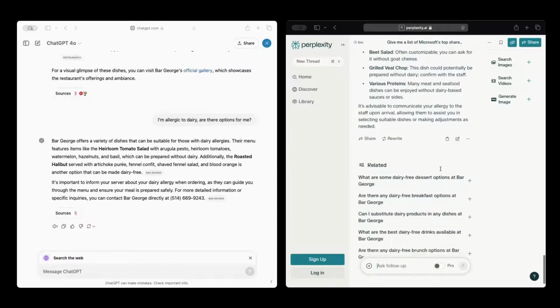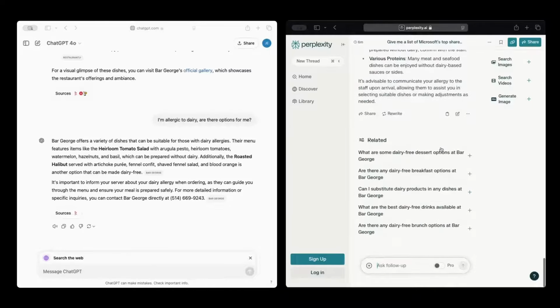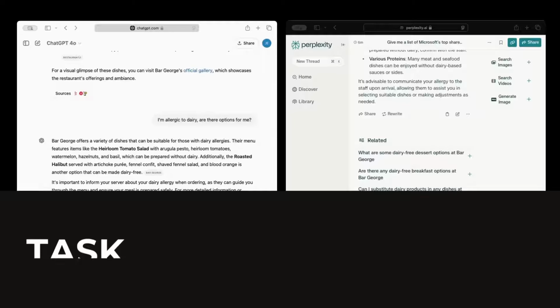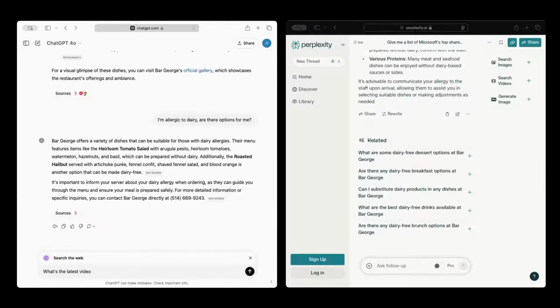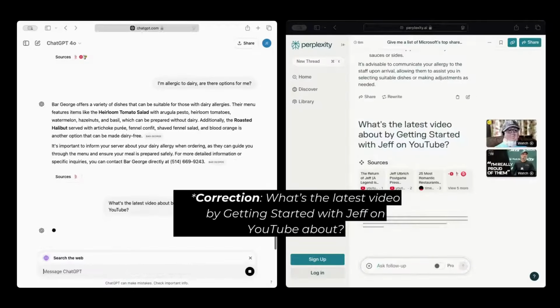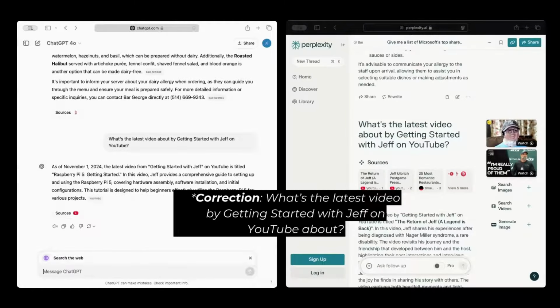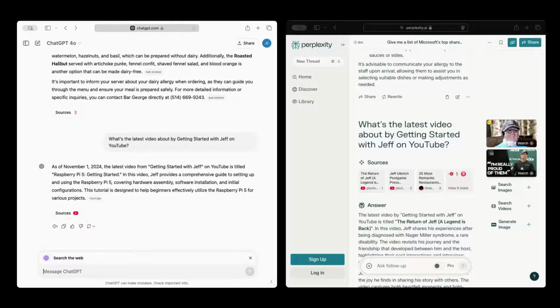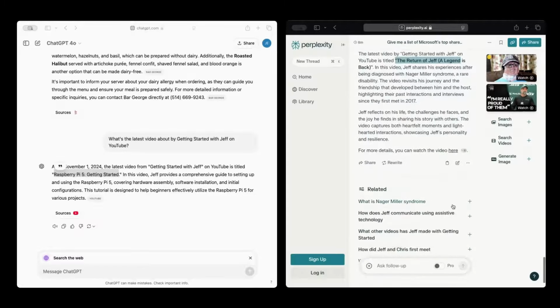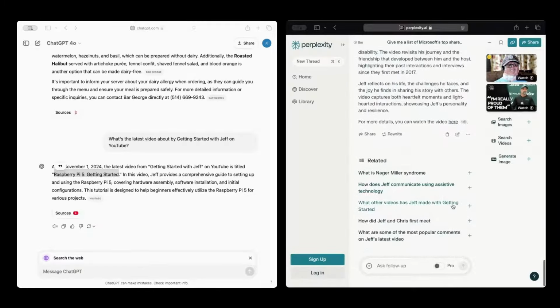Now, enough with the food. This really does look delicious and it's making me hungry, so let's do something else. I'm gonna do a video search and see if it can find some information about me. So let's say, what's the latest video by Getting Started with Jeff on YouTube? What's the latest video about? Let's do that. Copy and paste. Okay, as of November 1, YouTube is titled Raspberry Pi. Okay, that's wrong. That's not my video. The Return of Jeff. Yeah, that's not my video either. I guess I'm not super indexed right now by these AI search engines.